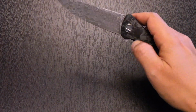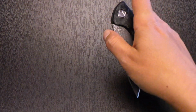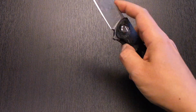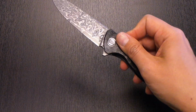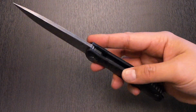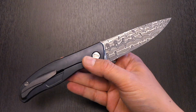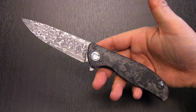And in real life, I don't shake the knife closed. I'm just trying to demonstrate how smooth it is. It is absolutely hydraulic smooth. It feels like glass. And it never misfires. You just barely break it and it'll flip out. They have the detent dialed in perfectly. Just a great, great all-around piece. And I wanted to share it with you guys. Beautiful work. Absolutely beautiful work by Sergey.